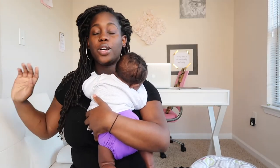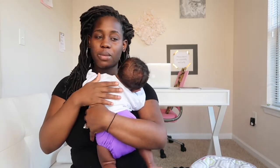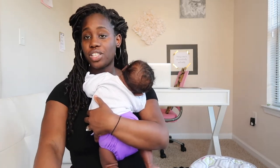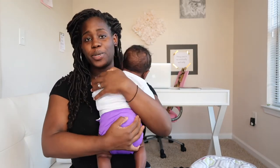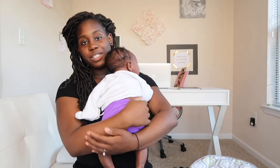I can go and do laundry. I can do little tasks, little things with him on me, and then take the dog for a walk or something. So I really like having this wrap. Also, I can feed him in it. So I figured out how to position the wrap where I can turn him sideways and feed him. So that's been really nice.